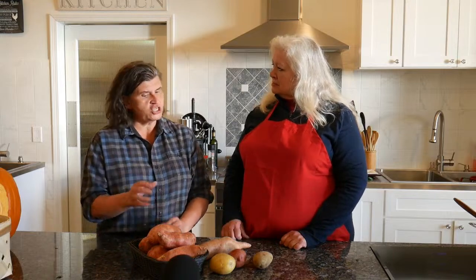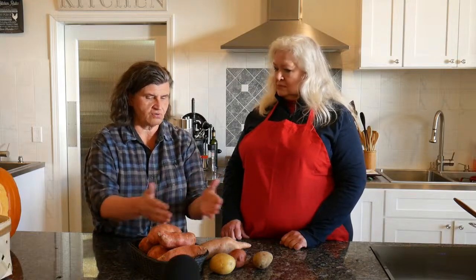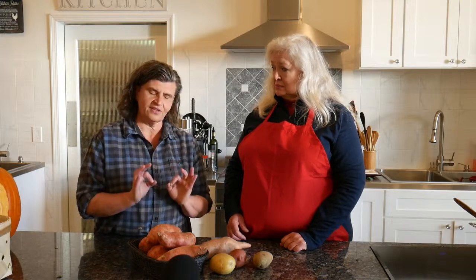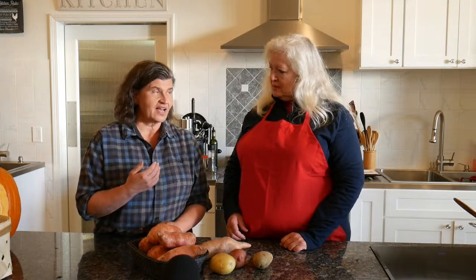They're more starchy than a traditional orange sweet potato. And when you cook them, are they white? They stay white, yeah. Okay. And for people that don't like super sweet potatoes, they're your go-to for that. Okay. I'm a sweet potato girl. I like them really sweet, yeah.